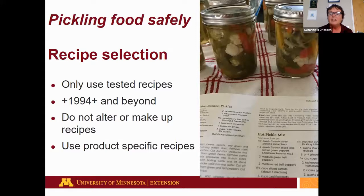So I always get asked, why can't you just make up a canning recipe? And here's why. Safe home canning recipes are developed by researchers who repeat that entire recipe process of preparation and the canning steps over and over to get accurate data. And they actually put microorganisms into the jars to make sure that the processing time we use when we can is sufficient to destroy those microorganisms.